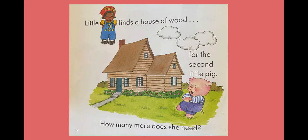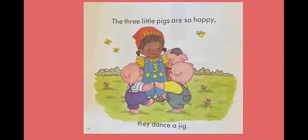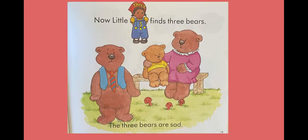Little Three then finds a house of wood for the second little pig. So she found a house of straw and a house of wood. There's one little piggy left, so she needs one more house. Little Three finds a house of bricks for the third little pig. She claps three claps. Can you? One, two, three. The three little pigs are so happy, they dance a jig.